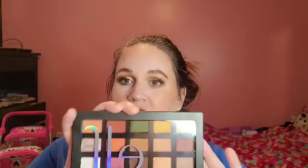So let's talk about the products and what I would recommend from this haul versus maybe products that you could skip out on. So first off, the eyeshadow palette. It is $10, I think, and you get 15 shades. I think for what you get, this is worth picking up. It's very cheap, very affordable. You have a lot of different looks that you can do with this. I thought that the mattes really blended nicely with one another. So this is definitely one I would say if you're interested in, go pick this up.